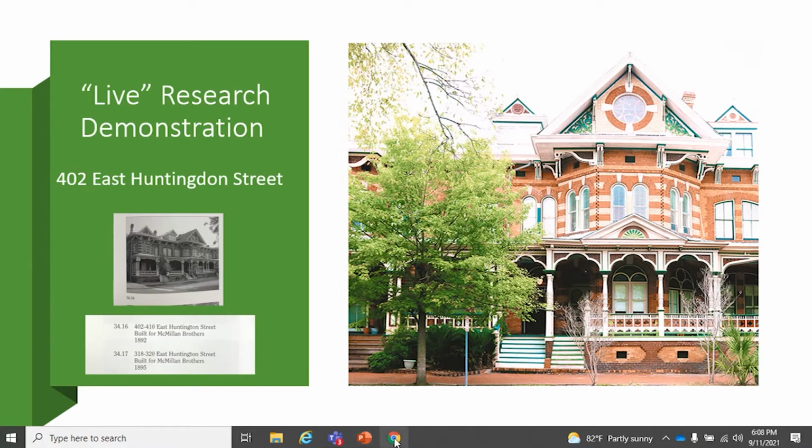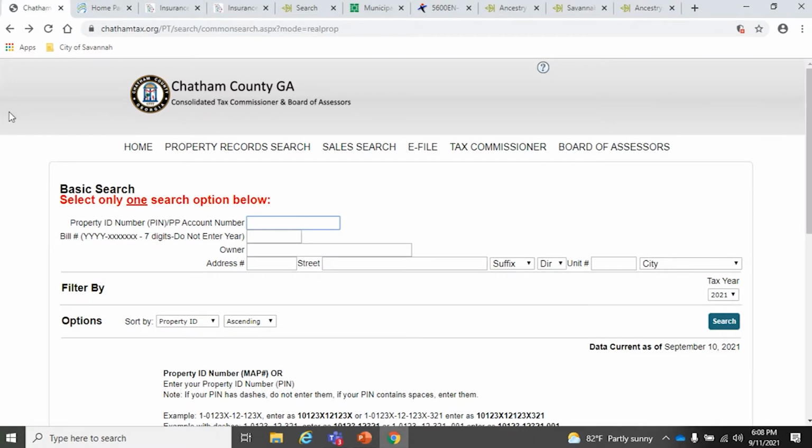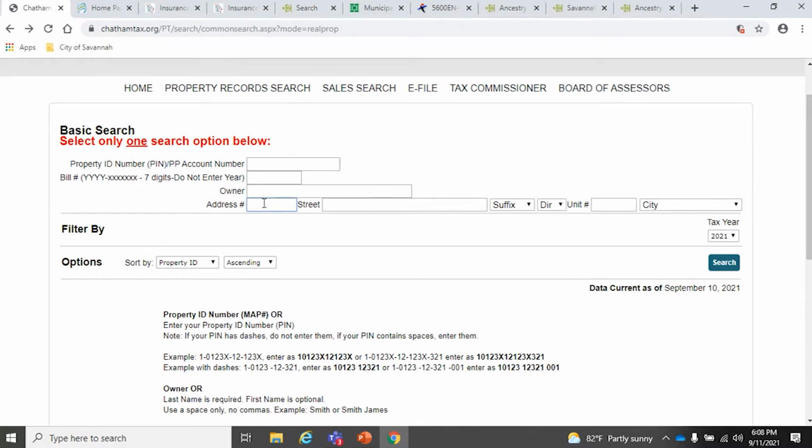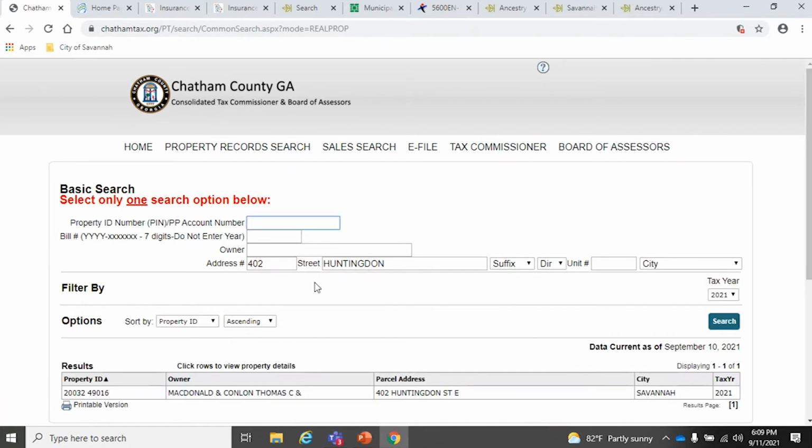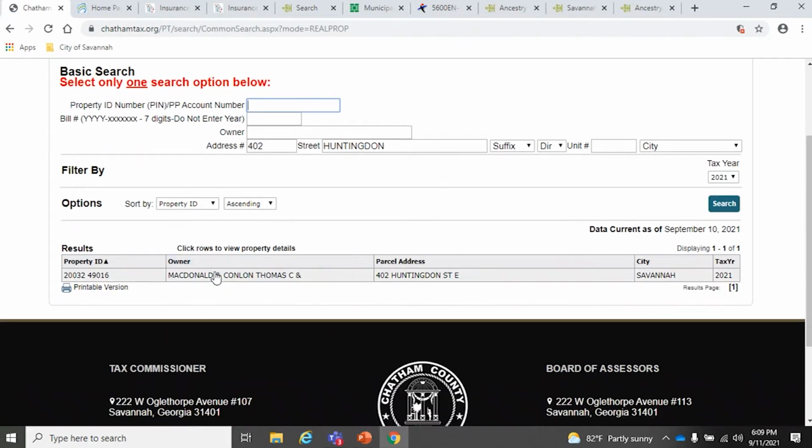So the first step that we always want to do is find our legal description. If we want to do this via the tax assessor, we go to chathamtax.org. It brings you to this search page. We're going to type in 402 Huntington. Got to try it again. You have to be a little bit picky about how you put in the information, but okay, that worked.